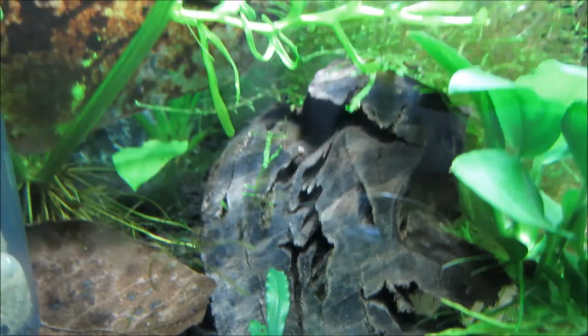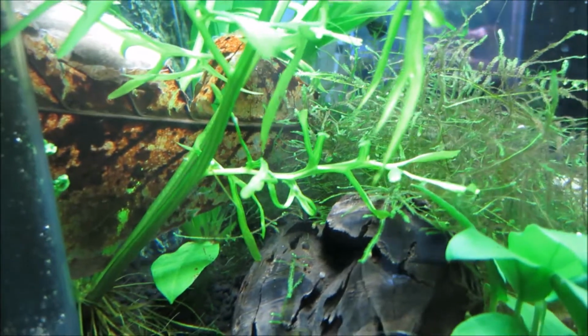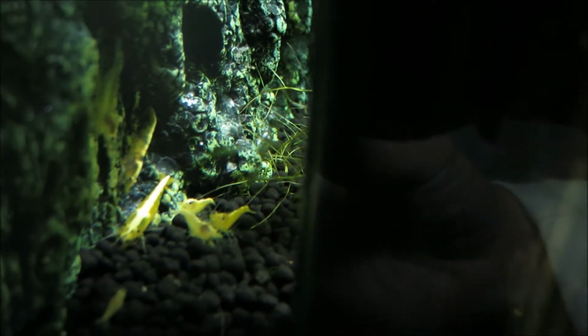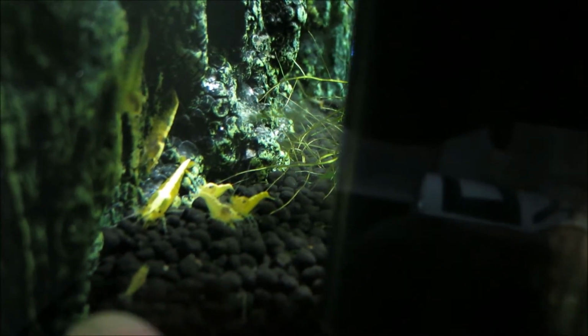I've got the Indian almond leaves all over, so you can see the shrimp have definitely been chowing down on them. And then over here, I've got them all huddled together near the filter intake. So I don't know what that's about. I've never seen this happen before. I just did a water change, so maybe that's why, but that's pretty funny. Got a little baby right there. That's from the first batch, right in front.